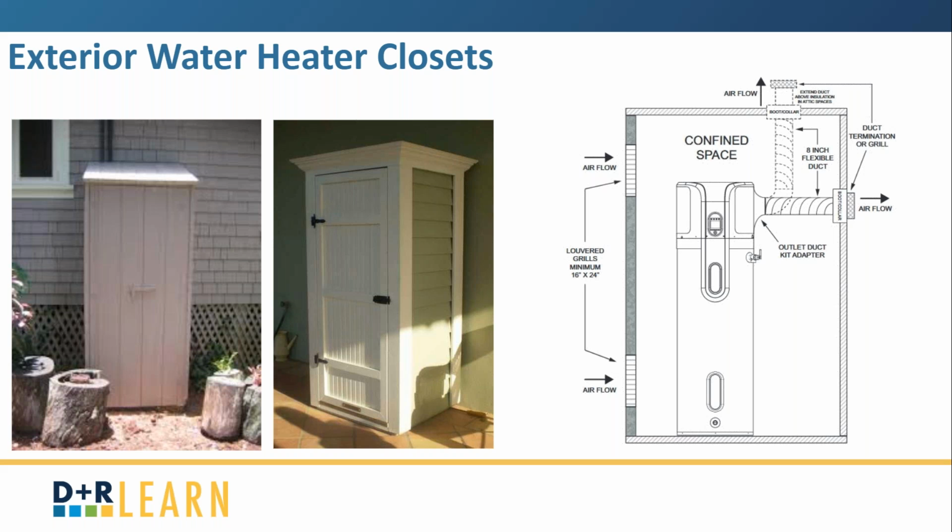Those are supplying the ambient air from the outdoors. How do I know that it's ambient air? Because see, the discharge is on the side. Okay, it's bringing air into the top of the water heater, and then it discharges out the side.